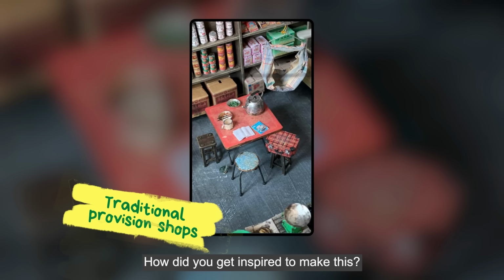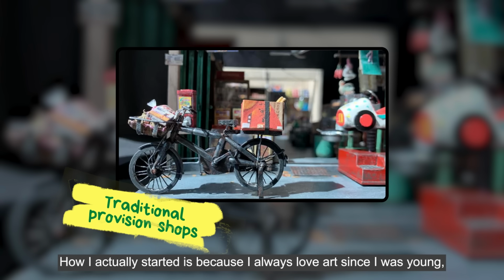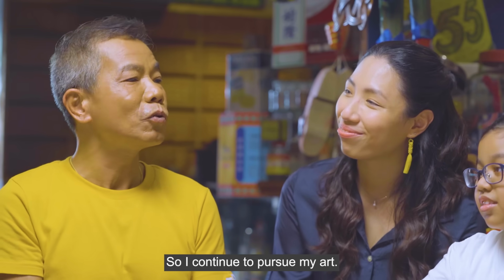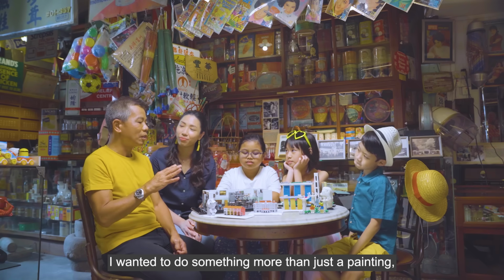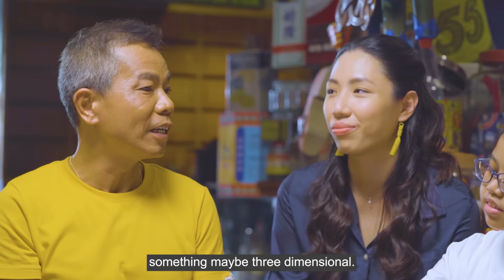How did you get inspired to make this? How I actually started is because I always loved art since I was young, although I don't have any proper training. Two years back, I decided that I wanted to retire from my full-time job. That's why I continue to pursue my art. Instead of drawing, portrait, painting, I wanted to do something more than just a painting, something maybe three-dimensional and so on.